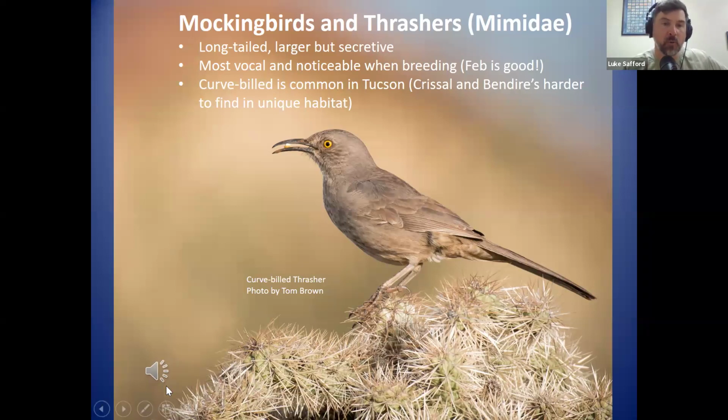We're all pretty familiar with thrashers, especially curve-billed. Now, there are a couple other species around here, Crystal and Bendire's. They're very tied to habitat. Crystal thrashers like a little bit more of the foothills area. Not the foothills neighborhood, but like Pima Canyon. You can find them in there, Florida Canyon. But they'll also be in places like San Pedro House, but they just won't come into the urban areas.